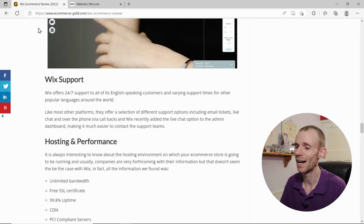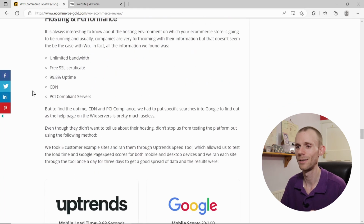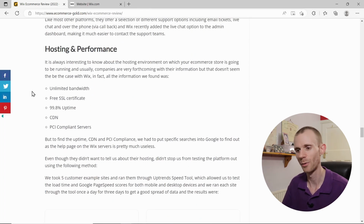So next up, as we're talking about things taking a while to load, let's talk about the hosting and performance, because this is a big issue with Wix. Now, when it comes to the hosting environment that Wix offers, it actually took quite a bit of digging to find out all the information because it's not easily accessible on the Wix website. And what I found was you get unlimited bandwidth, a free SSL certificate, 99.8% uptime, a global CDN and PCI compliant servers, which is what you want when you're processing sales online.